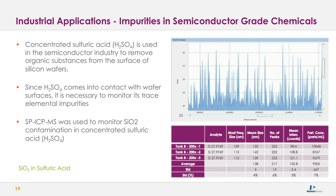But again, we all know that to dissolve silicon dioxide or to achieve a proper digestion, we usually tend to use HF. So silicon dioxide, if we look at it in various acids other than HF, we might be able to find it. In this project, we were looking at the purity of different batches of sulfuric acid, looking at silicon dioxide as a trace contaminant. Single particle ICP-MS was very, very good in that project, and we were able to differentiate good batches from bad batches using silicon dioxide as an indicator.